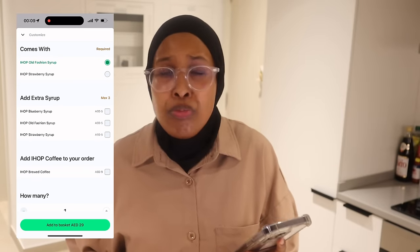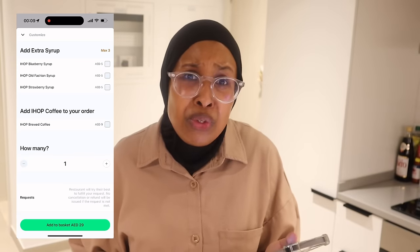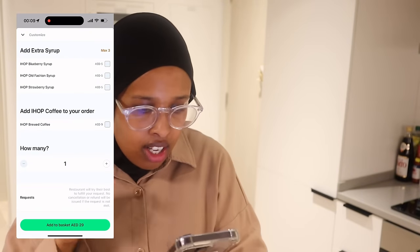You can also get brewed coffee for 9 dirhams. Gonna order this. A click, and delivery's coming. Oh, okay, that cost me £8.53.